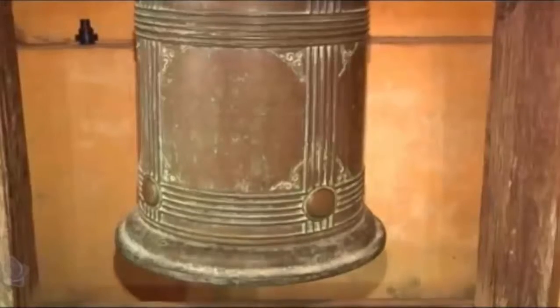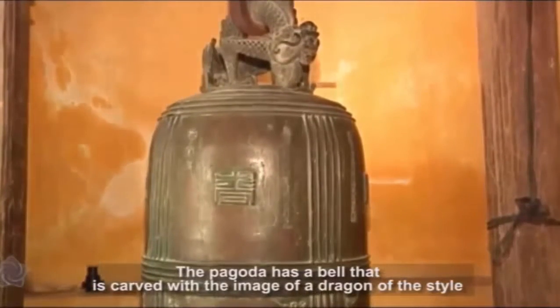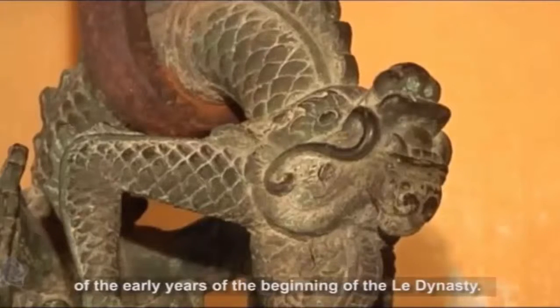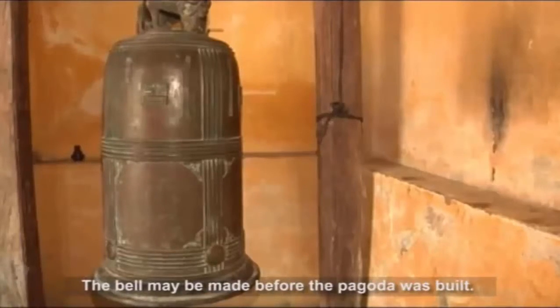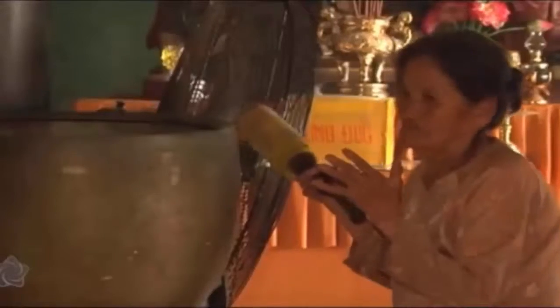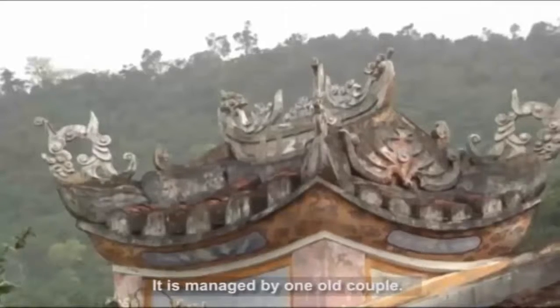The pagoda has a bell that is carved with the image of a dragon in the style of the early years of the beginning of the La dynasty. The bell may have been made before the pagoda was built. There is no monk at the pagoda. It is managed by one old couple. They look after the pagoda and receive visitors.